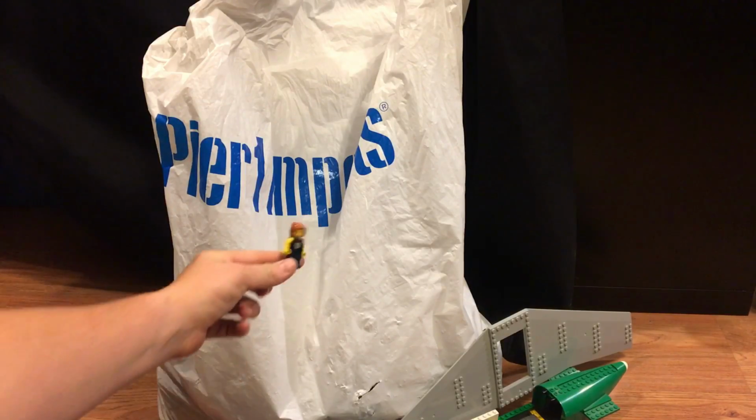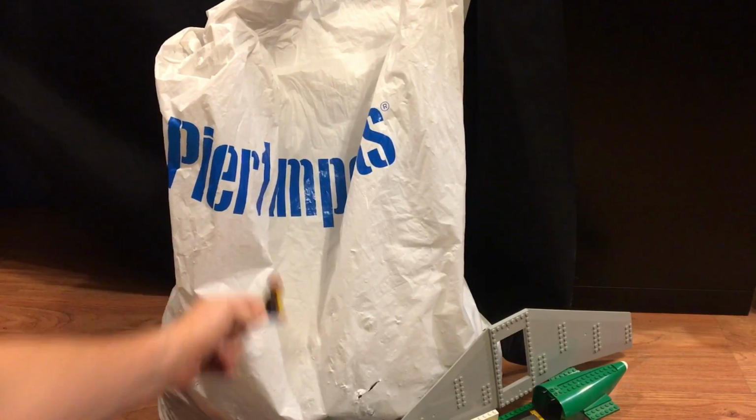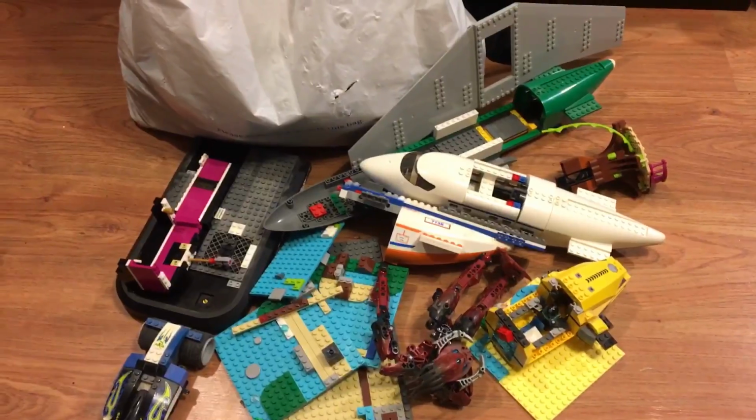Alright, so this bag is kind of hard to tell, but it is massive. There's a minifigure for scale. It weighs probably, with everything in it, 14 or 15 pounds. And it's got a lot of Lego in it. So far, I've pulled out just a few things that you can see down here.